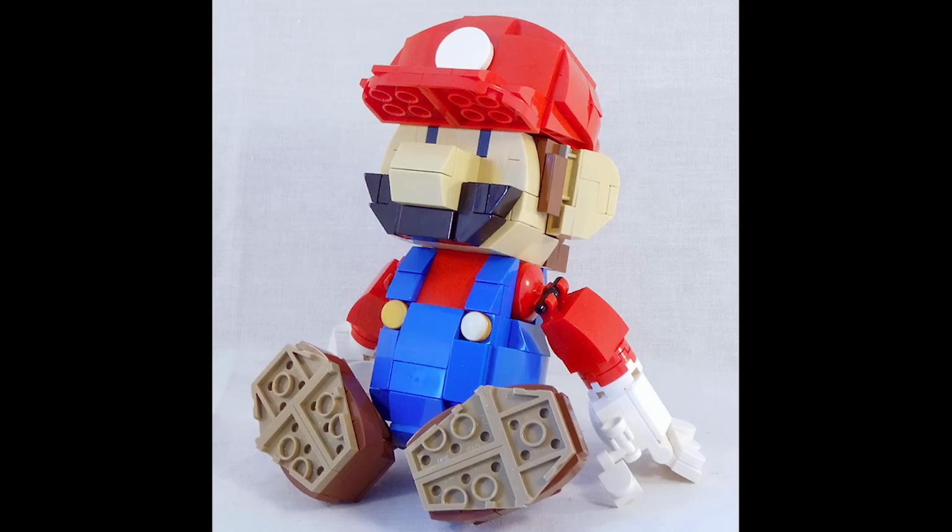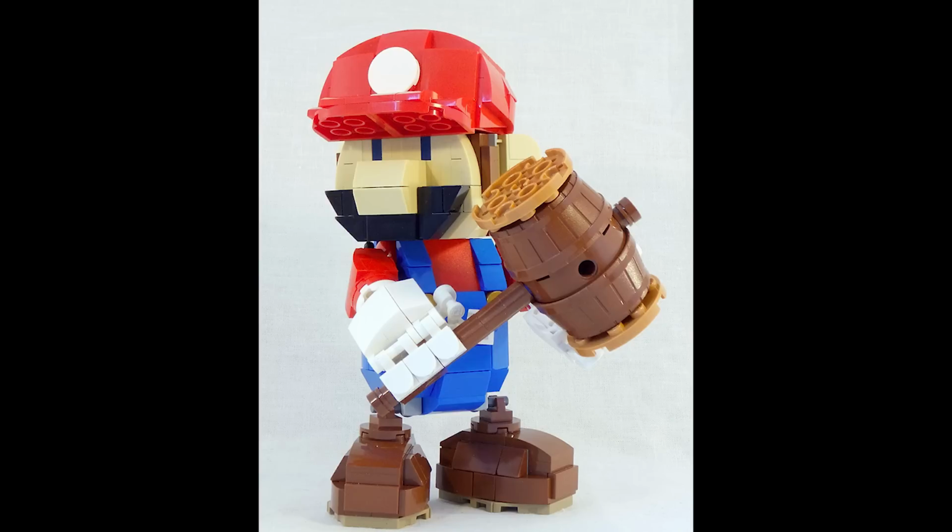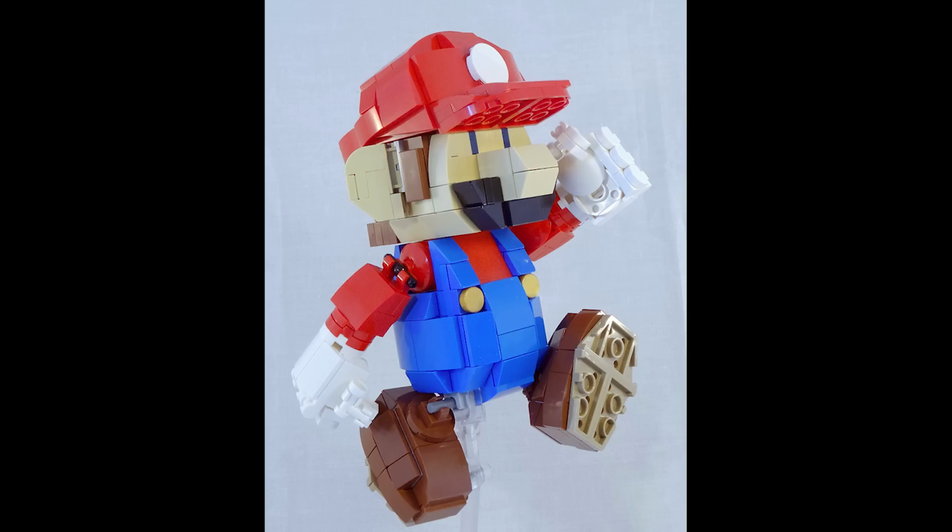And Anton Sundstrom. He made a build called Mario. It actually has an exclamation mark at the end of that, so you can't just say Mario, it's Mario. This is based on the Paper Mario design, but it really does pay homage to a lot of the classic looks that we see this character in.